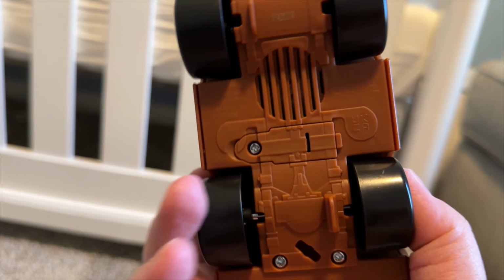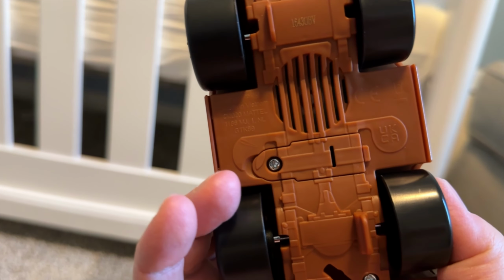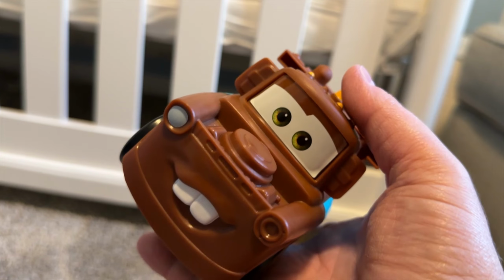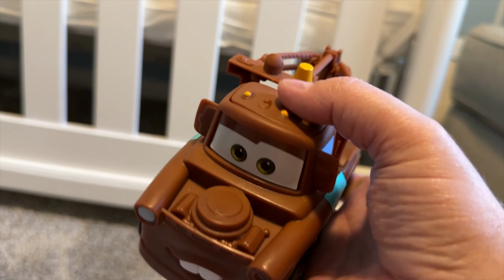Now here we have a screw battery top right there, so it'll be safe for little kids. And we have a little speaker on the bottom. And the speaker is, of course, to hear his catchphrases by pressing this button right here. Let's press it.